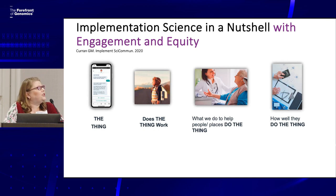It also, just to show this in some of the ways we talk about implementation science, where the thing is whatever the program or intervention, effectiveness is, does it work? What we do to help people and places do the thing is our strategies, and our outcomes are how well people and places do the thing.